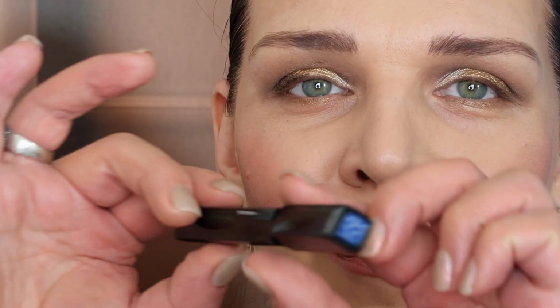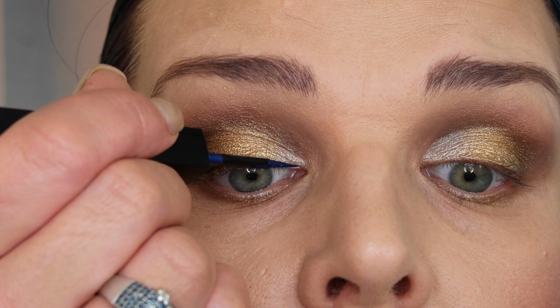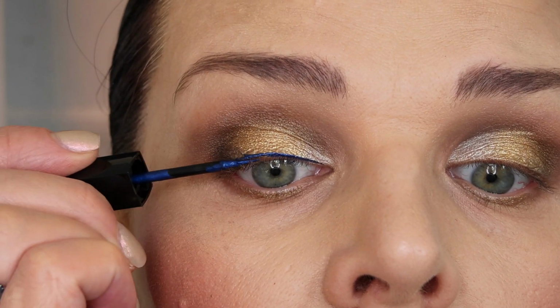For extra pop, I'm gonna use this beautiful bright blue liquid eyeliner 526 from CHANEL. I am absolutely in love with this liquid eyeliner. What I notice about this product is you need to apply not one time, you need to reapply two or three times to build more intensity. And it comes out like brown, black, blue, and beautiful purple color. Eyeliner, I just press to my lash line.